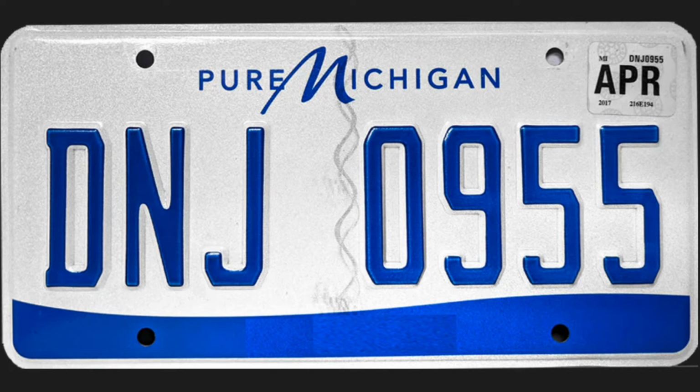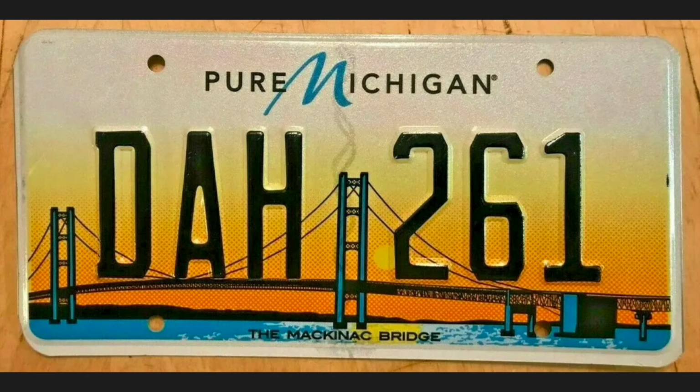They would have been better off if they just wrote Michigan all in one text and then Pure in a different font or something, but making the M a different font just makes it look weird. So Michigan's first standard issue plate is not my favorite.